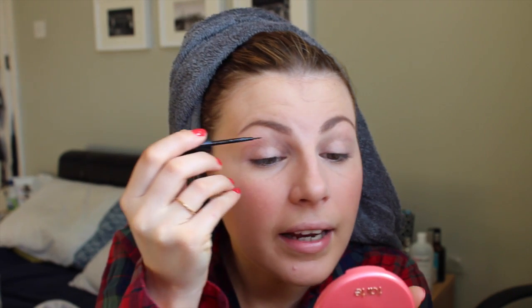I can't talk and do this obviously. Why is it going dark when I'm doing that? You see? When I put this up, everything goes dark. Yeah, I just line the top.